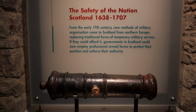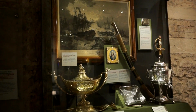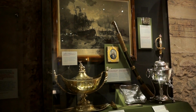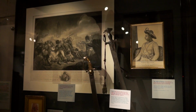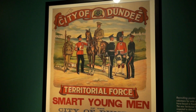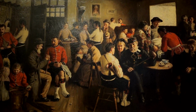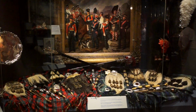The National War Museum is housed within a former munitions store and displays unique ancient weaponry, uniforms, paintings, and regimental coats of arms. Scotland's military tradition of Highland soldiers from the 17th century until the present day.